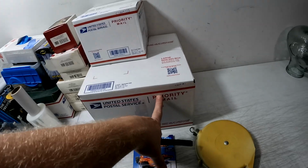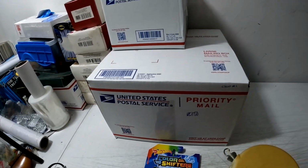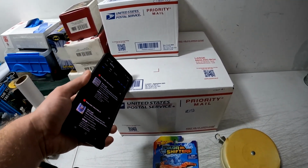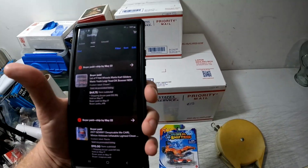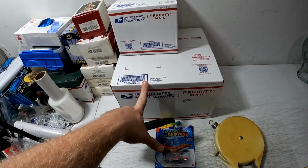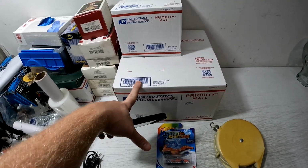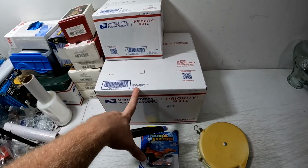This big old box right here says closet number 1. That's how we know that is the SKU. This right here is a lot of 9 Hot Wheels, but they're Mario Kart gliders, and if you guys can kind of see there, that's what they are. But a set of 9 of these sold for $49.75 plus shipping. So pretty much, let's just say $50 plus shipping on these 9 Hot Wheels, and that right there is from the private pick with Ariel.